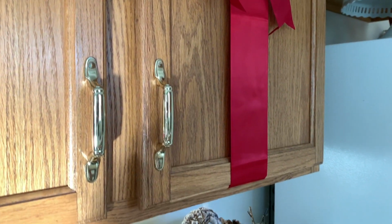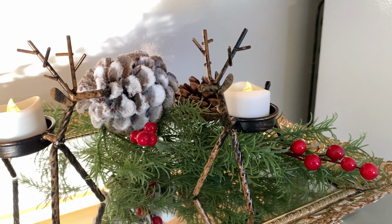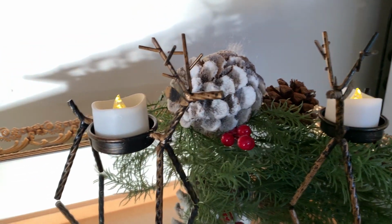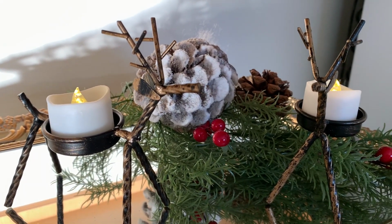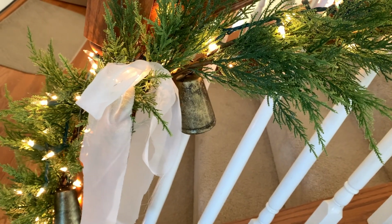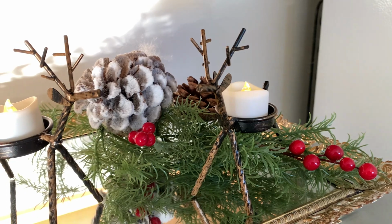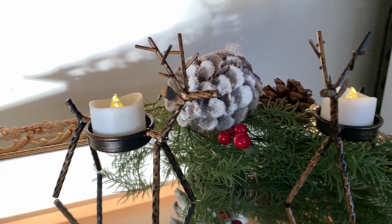And on this tray above the microwave, again, I used the same greenery, a couple of those berries that I had used on the garlands in the living room, and these sweet reindeer candle holders. They're like a black metal with a little bit of brass painting on them. I thought that those really coordinated with the bells on the garlands. And again, those have LED candles in them as well, so those will turn on at a certain time of night and turn off on their own. That is what I ended up doing for our Christmas decor this year.